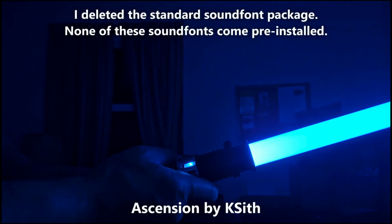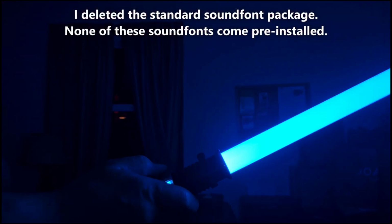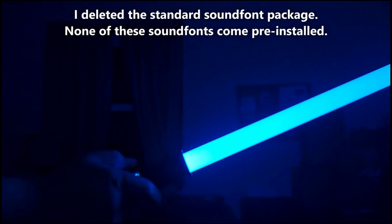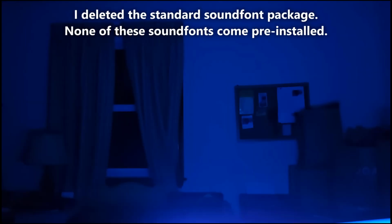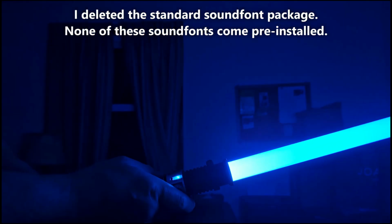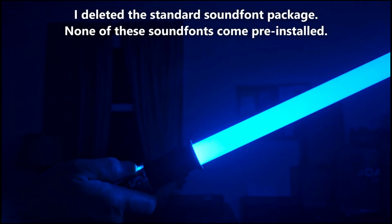Ascension by Kasith, which seemed to make sense. And note the little LED that's in this ring here. It's very nice. And just some quick examples here.